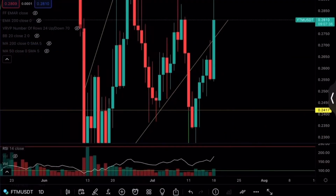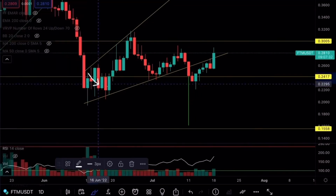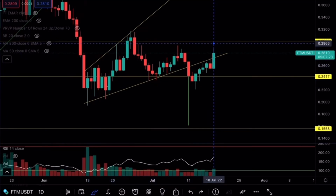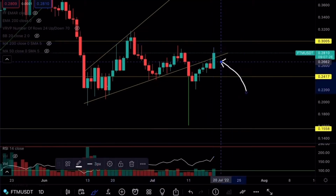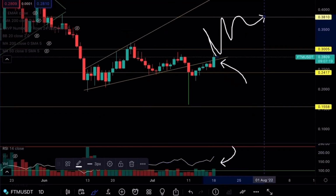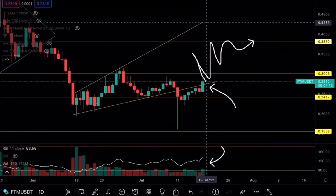I was sharing this rising, broadening wedge with you guys, and as you saw, similar to the symmetrical triangle, we broke to the downside, but now we've managed to get back in. If we can finish this daily candle here nice and strong with good volume, it's okay volume at the moment, we'll be back into this channel, and then we can start working our way back up to some important levels, and even the top of the wedge, which sits at about 42 cents.